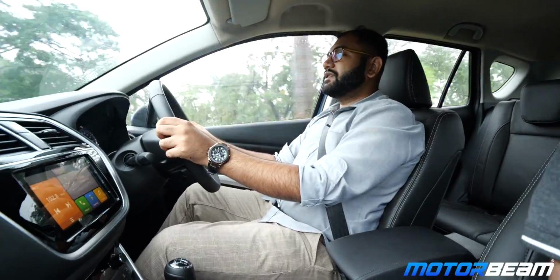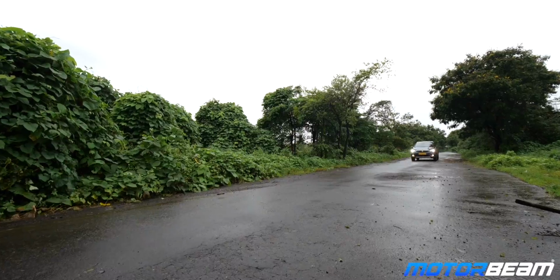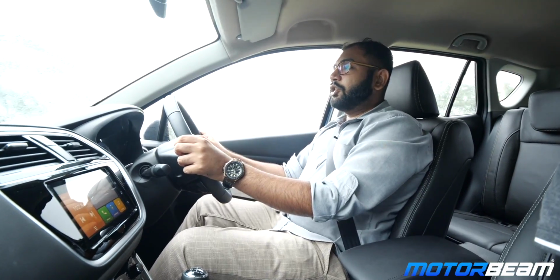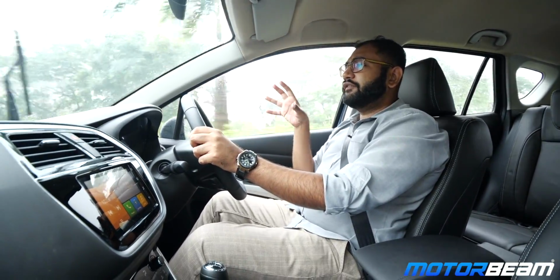What I like about the S-Cross is the fact that it gets rear disc brakes and the braking performance is indeed very good, but the brake pedal could have been a bit more feelsome. So the brake pedal has a lot of play, and only after around 50% of the travel is done that you start feeling some bite.